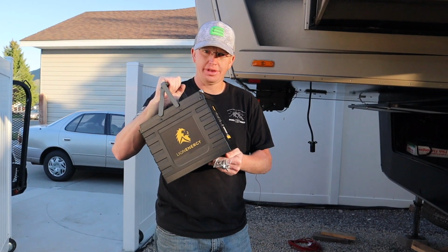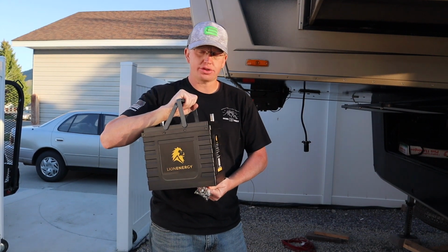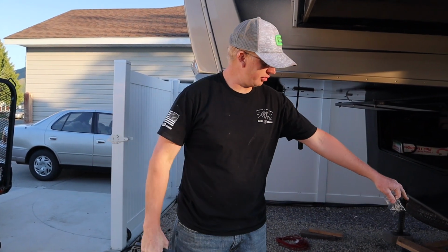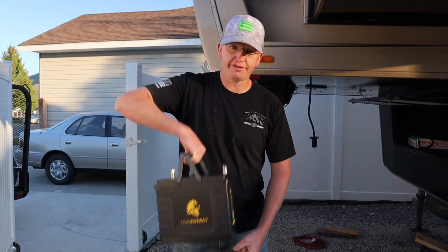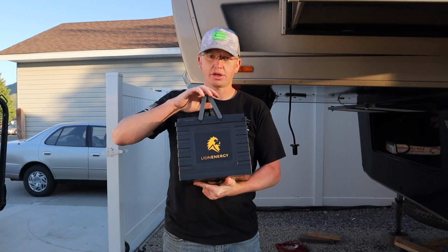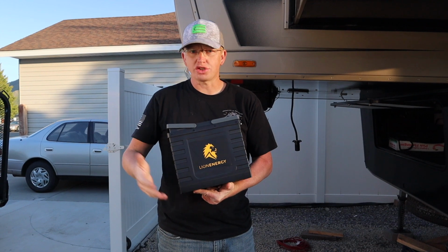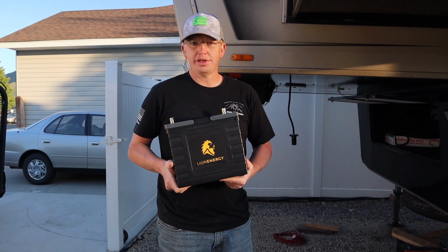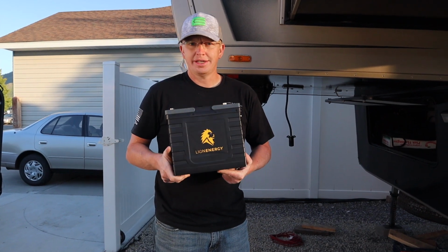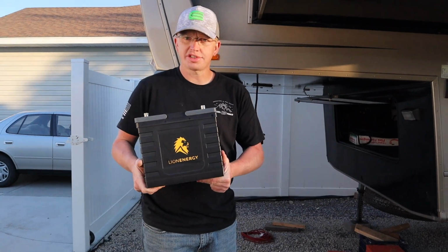This one Lion Energy lithium battery, this is the 1300 Safari, should be able to take the place of those 2 lead acid. It also has a lifetime warranty for the life of the battery. Charge cycles are way better. It's just better in general. It's kind of like comparing one of your old drills to one of the new lithium battery powered drills. It just works so much better. So hopefully we can just throw this in and get going.